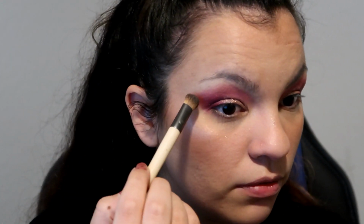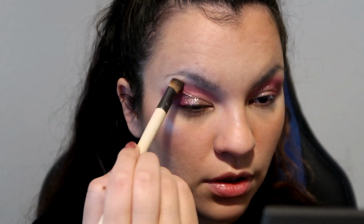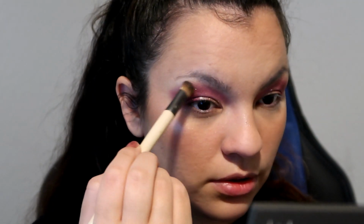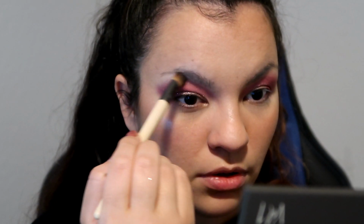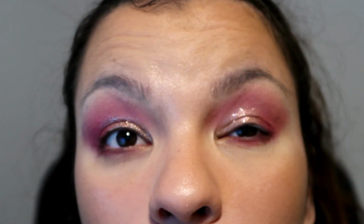It looks really good. Okay, now I'm gonna take another fluffy brush and just kind of blend the edge so it doesn't look so intense. I mean, it's a bright purple eyeshadow. It's gonna look intense. I think that looks really pretty. So much glitter.